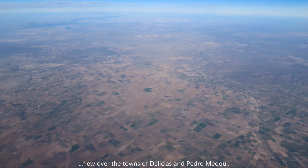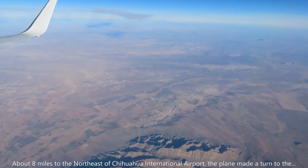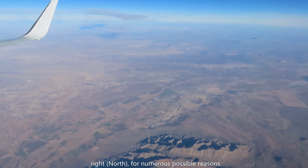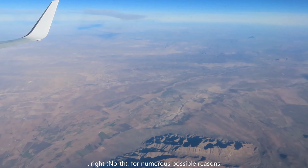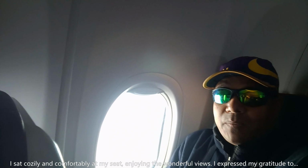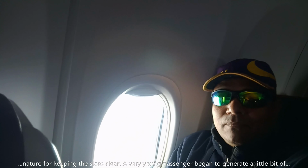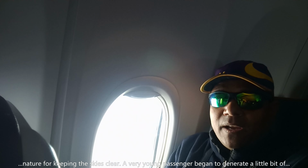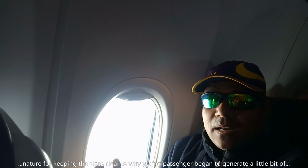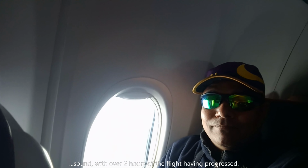Plane's now making a turn to the right, pretty sharp turn, possibly to avoid some turbulence or something like that. Yes, the weather has been fantastic thus far. I have nothing much to complain about, besides of course some other people that are not as interested in the view or having other issues. I'm thankful for what I get, and I'd like to continue enjoying and sharing with y'all. So keep watching.